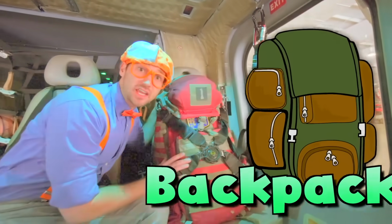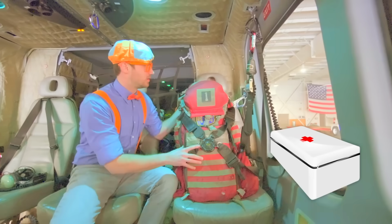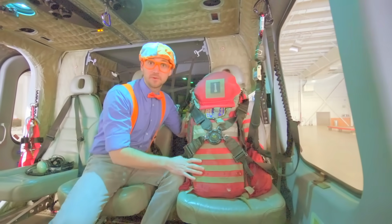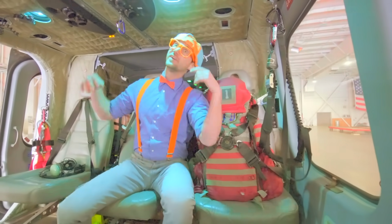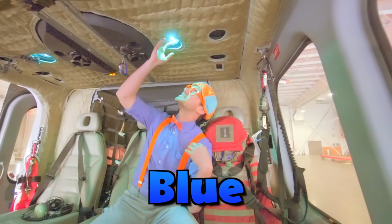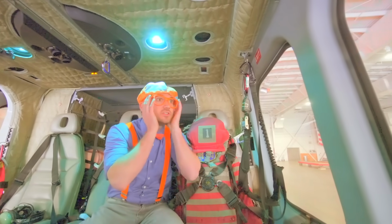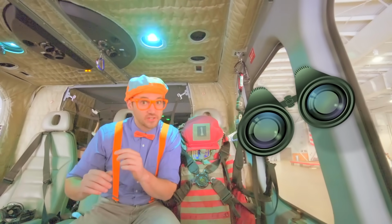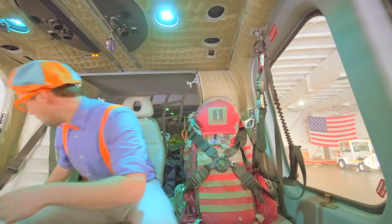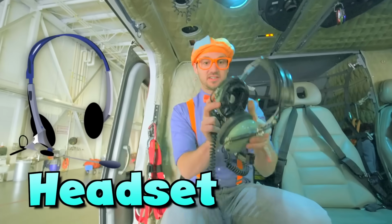Whoa, look at this giant backpack. There's a bunch of medical supplies in here. This is what they take down to the ground to help people. Whoa, look at this light. Whoa! It's the color blue and it's shining on my face. So these lights are really dim. So then from there you can use your NVGs, your night vision goggles, and see at night so it doesn't blind you.